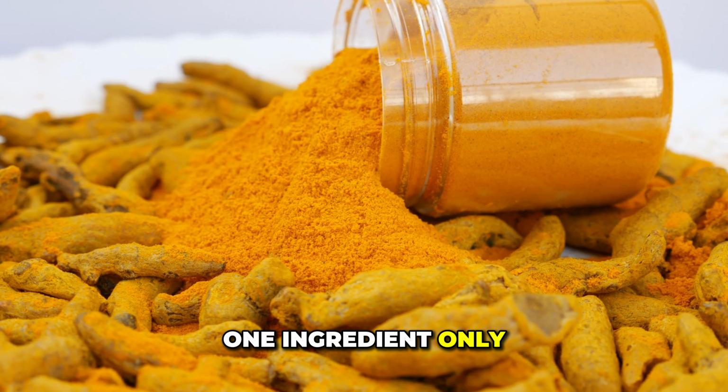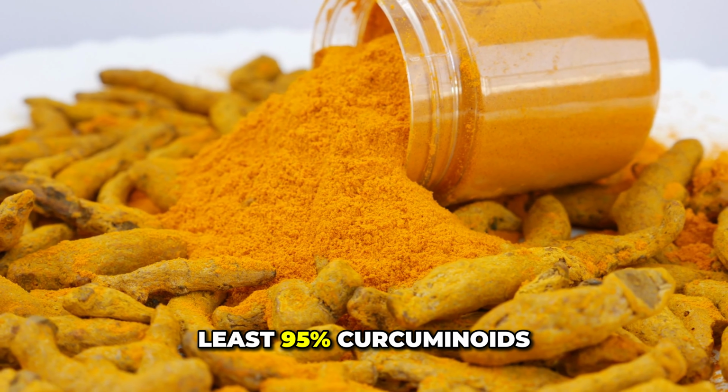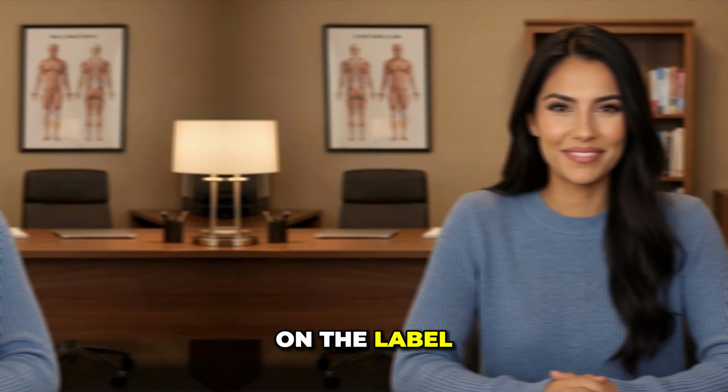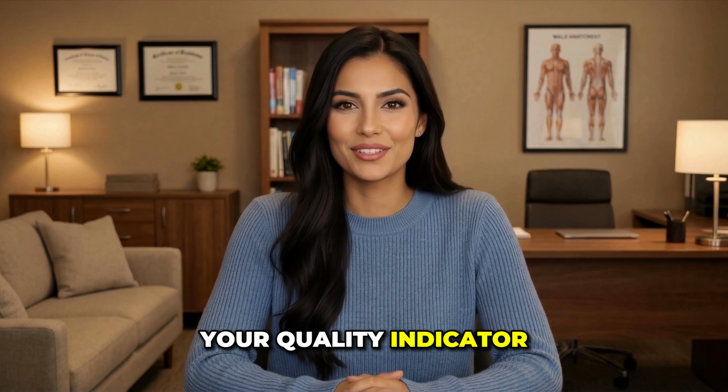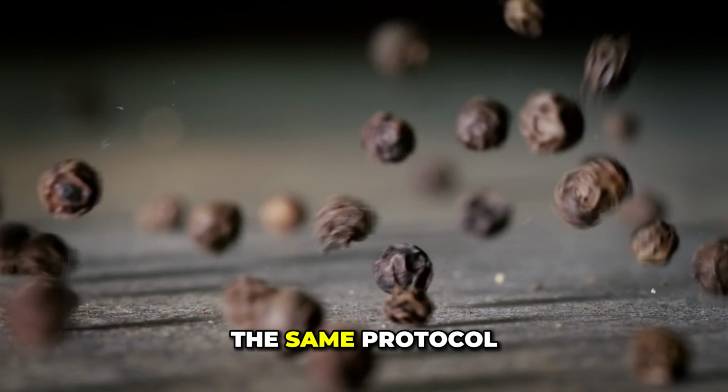1 ingredient only. For your turmeric, look for a product listing at least 95% curcuminoids on the label. That number is your quality indicator. And always pair it with black pepper. One without the other is not the same protocol.